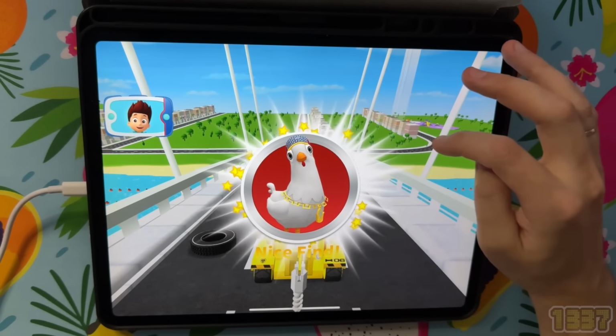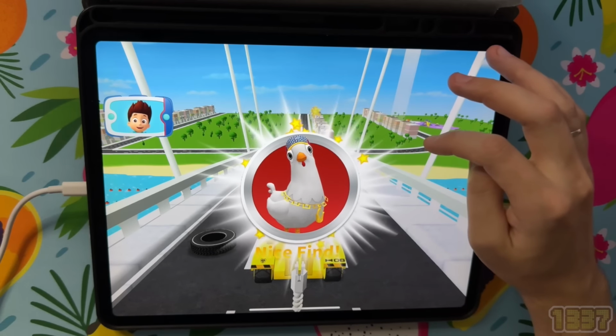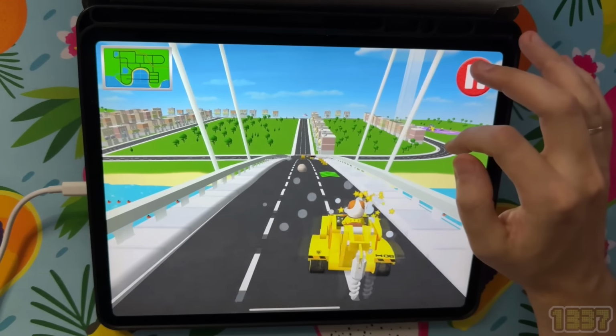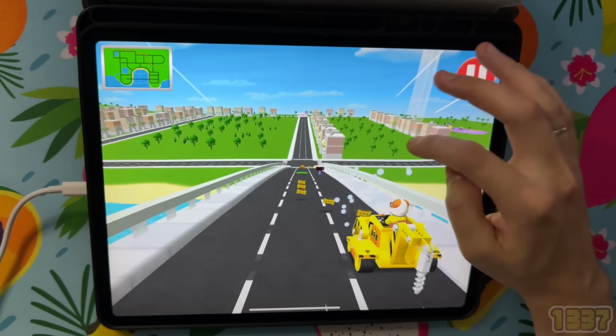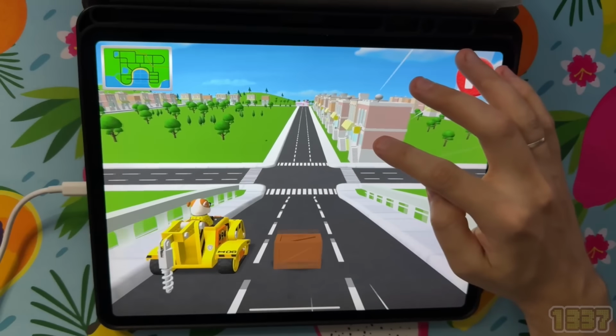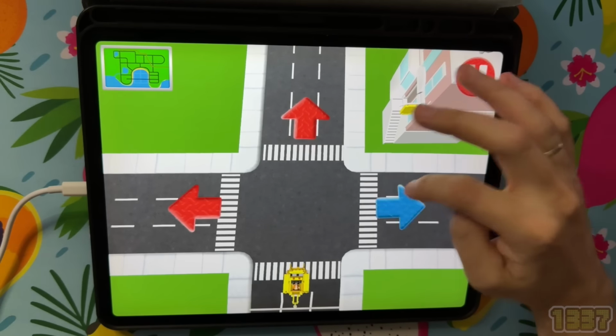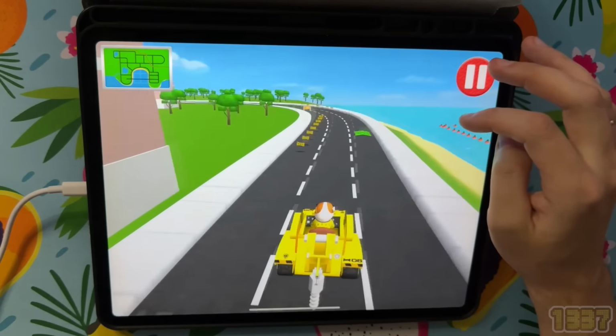You did it! You've added a new Chickaletta to your collection. She's one super stylin' chicken. Turn right. Not much farther now. Great driving.